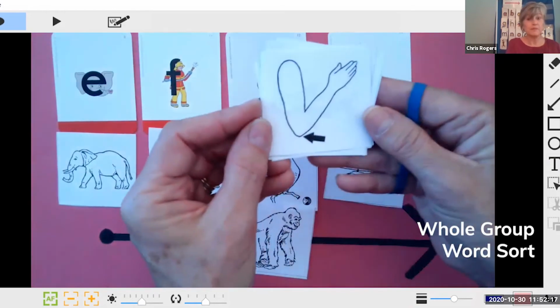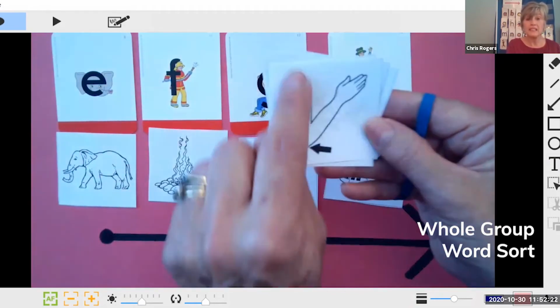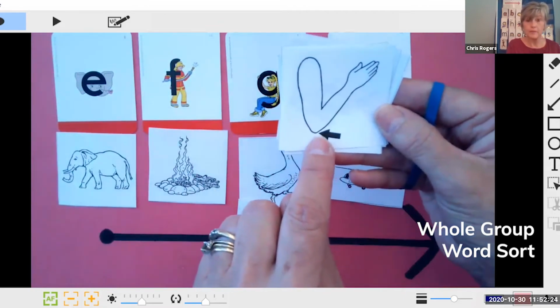Okay, look at our next one. Elbow. Where your arm bends. Elbow.